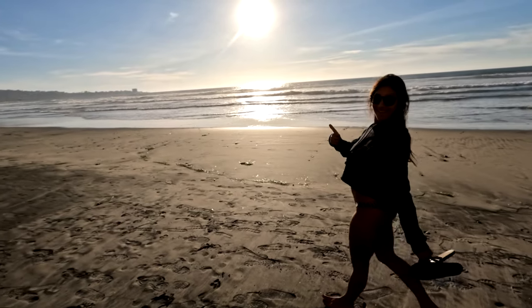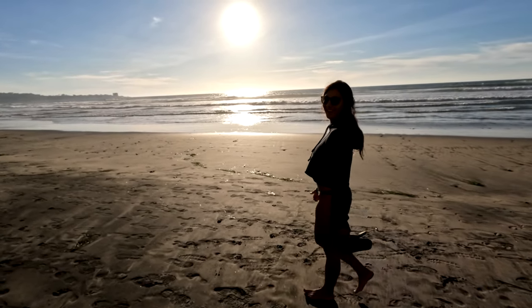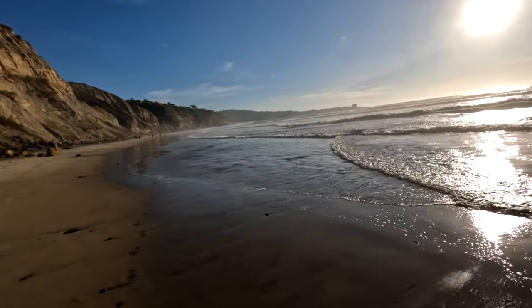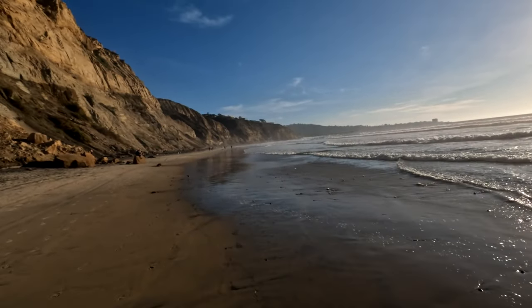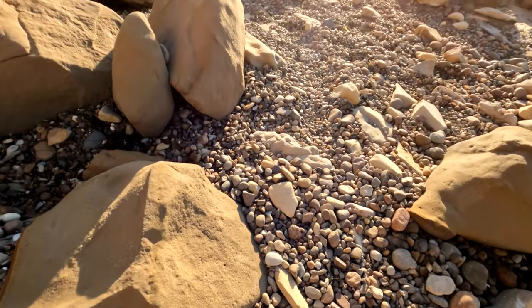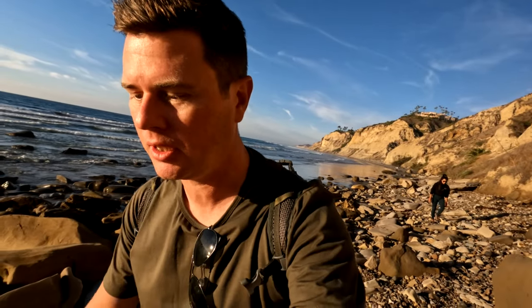Really cool. There's not enough updraft or thermals for the paragliders to stay up, so a lot of them are landing on the beach right now. So the tide went out as we were walking south on the beach, so I think I'm going to try and look at this mushroom house that's on the very end of the beach.